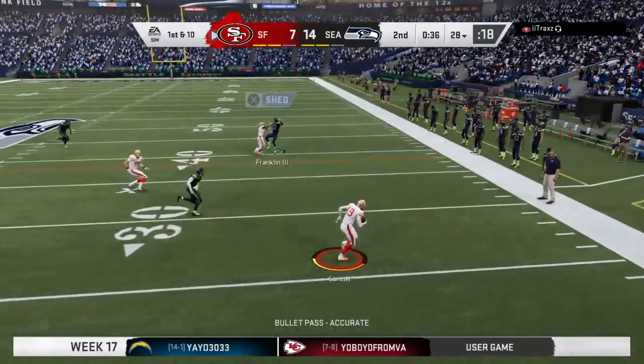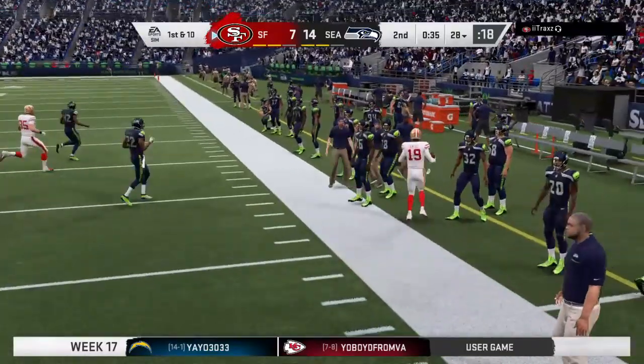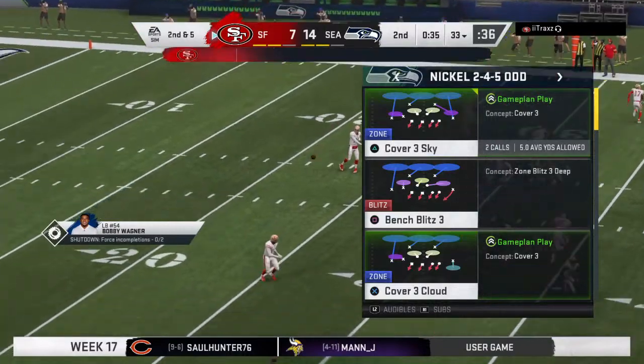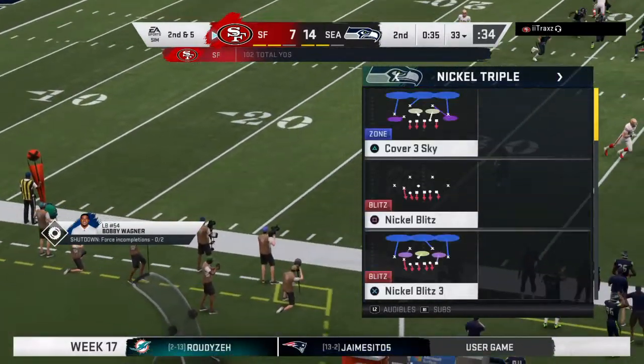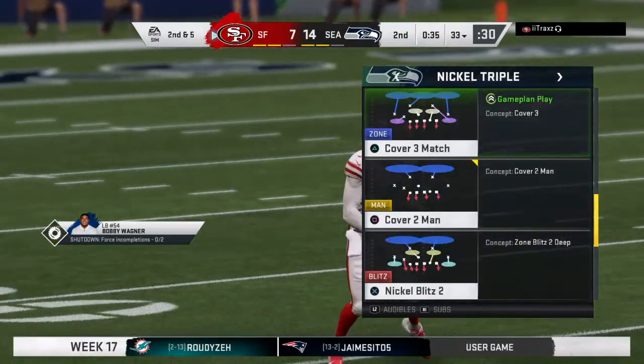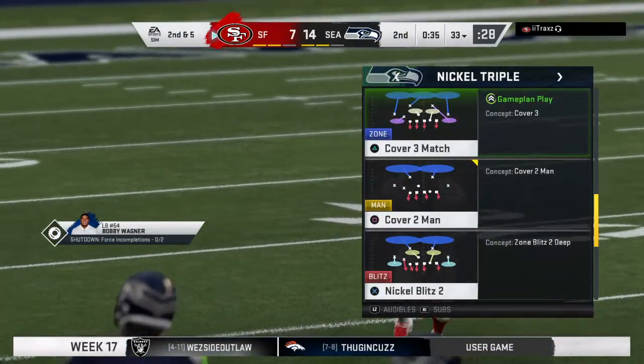Now a fake on the give here as they try the run-pass option. That's going to be caught by Samuel. And he'll be out of bounds across the 30-yard line. 5 yards on the catch there, brings up second down. 33-yard line. A gain of 5 brings up 2nd and 5.